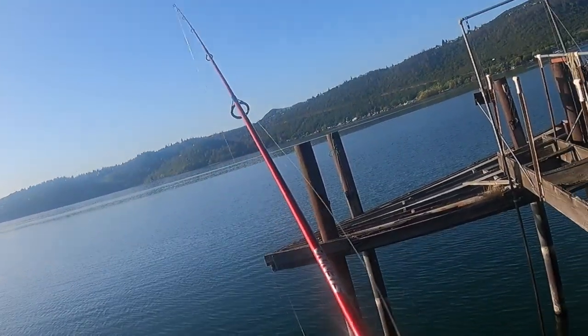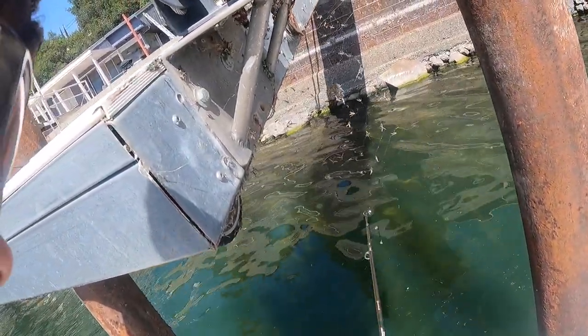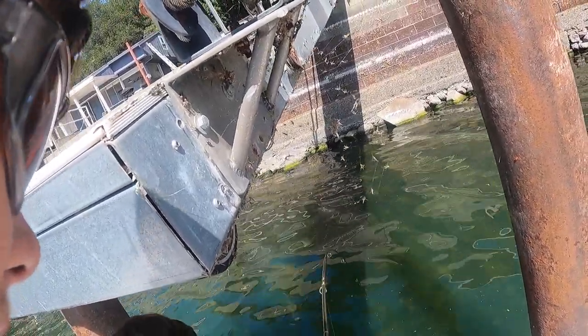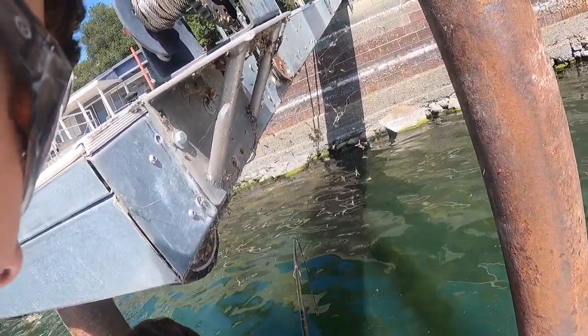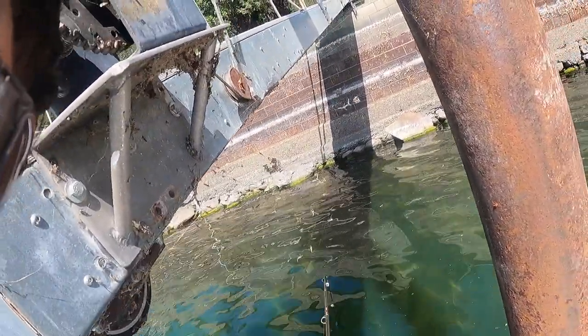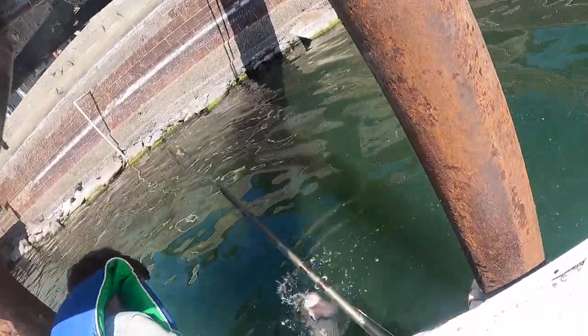He almost bit the lure. Almost bit the lure. Oh, look, this is a big one. Oh, he got a big one. I see it. Oh, this is a big one. My god. I see it. Oh, nice.